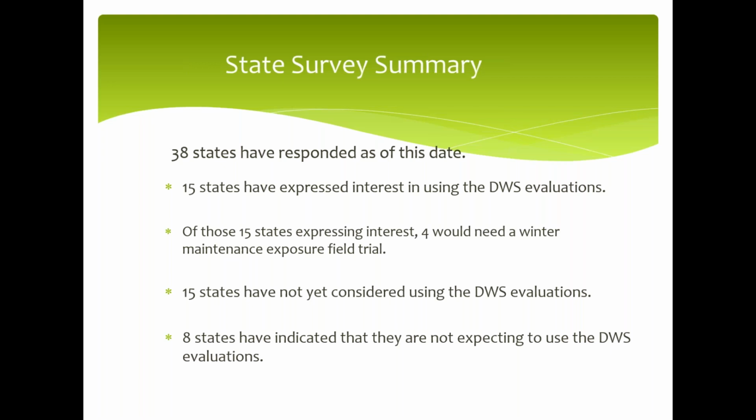Of those 38 states, 15 have expressed interest in using the DWS evaluations that NTPEP is doing. Of those 15 states expressing interest, 4 would want to see a winter maintenance exposure field trial of some sort. 15 states have not yet considered it, so that was an opportunity for me to inform them about the program and see if some interest couldn't be generated there. Of the states contacted, 8 have specifically said that they are not expecting to use the DWS evaluations. So in the course of my discussions, I was trying to find out how they're currently specifying and evaluating.